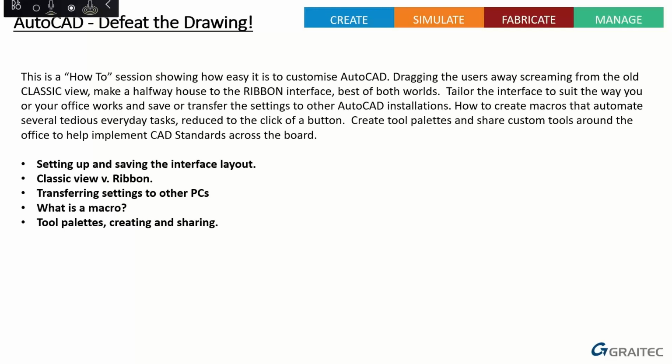They have gone from Civil. They have gone from AutoCAD Map. There are no toolbars in Revit or Architecture. There are no toolbars in Revit MEP. And if you can set up a standard interface with the ribbon, you'll be able to just drop straight from AutoCAD into Revit and vice versa.